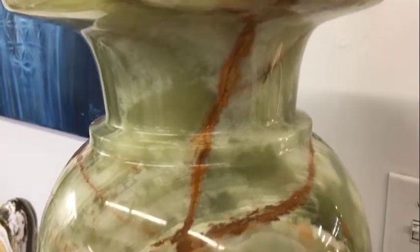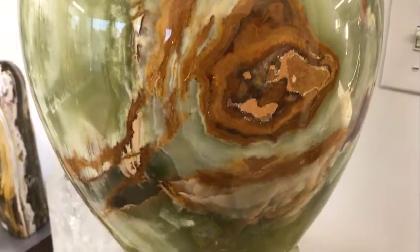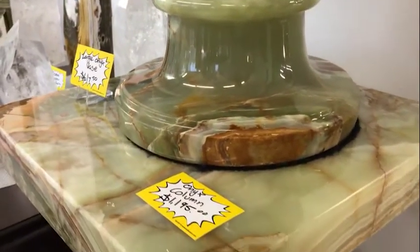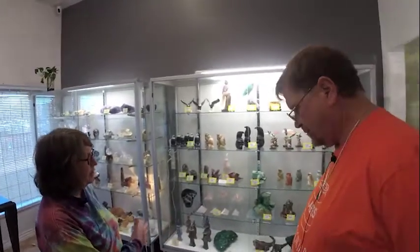But these are beautiful. This is onyx that comes out of Pakistan. It also comes out of Mexico, but right now they're able to get it out of Pakistan a lot easier than Mexico. So this is, as Rodney said, Nature's Magnificence. And we're just going to give you a little bit of a tour.